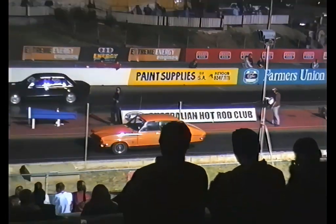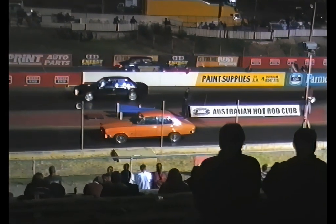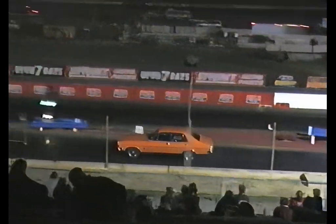Plenty of cars still coming out of the woodwork, Michael. Plenty of cars here today. It's been a great day. Oh, absolutely. It's brilliant to see the amount of cars coming out to support the racetrack, and they're all quite happy also, Matt. A lot of guys have had good runs down the racetrack, got their money for it, spectators had a good day. All the comp cars during the testing time, and of course out here tonight. So all in all, it's been quite a good day.